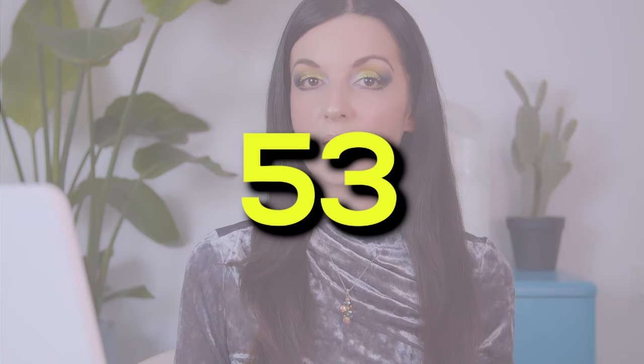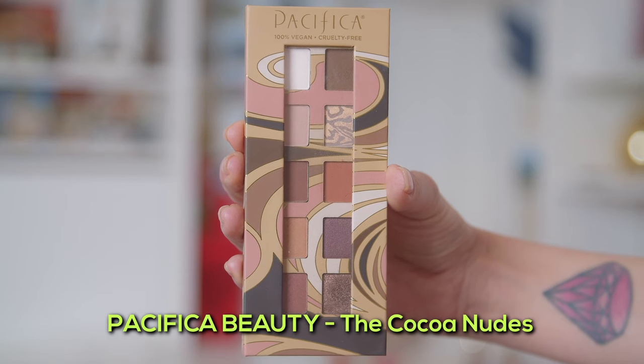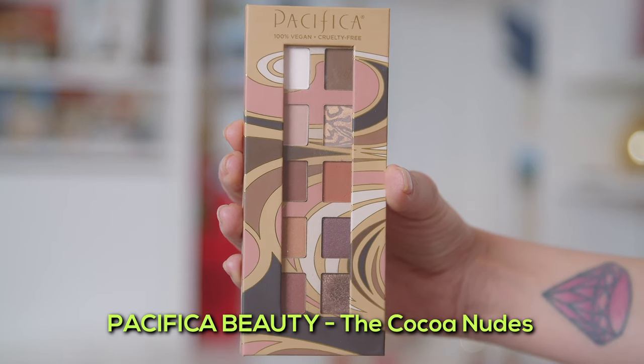So number 53 in my ranking is also gonna go to another Pacifica Beauty palette, and this is the Coco Nudes palette. So both of these actually came out the exact same time. Those were released together. I did enjoy this one just a little bit more. However, exact same problem, exact same quality issue. This special shade right here was completely useless. I mean, it immediately hard panned on me.